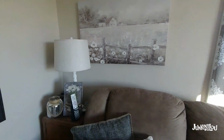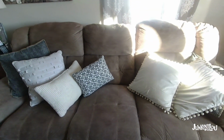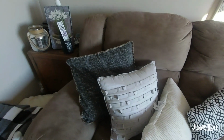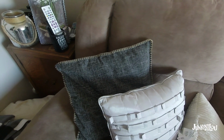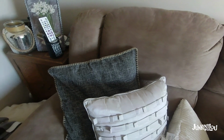The pillows are the coolest thing though. Look at all these cute pillows. I did so good on these pillows. I went on Bin Store and I got 2 pillow covers like this, black with this brown edging on it. I got 2 of those for $1. And what I did is recover our old red pillows that I used to have out here.